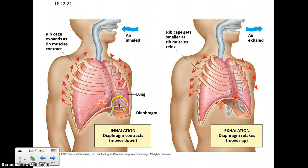Below the lungs you have this muscle, the diaphragm. That combined with your rib muscles helps with breathing, so that the lungs expand when you're breathing in, and contract when you're breathing out. That expansion of the lung essentially pulls air in, and the contraction of the lungs forces air out.